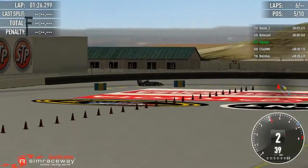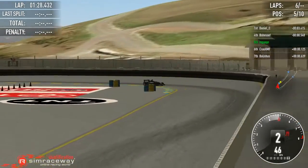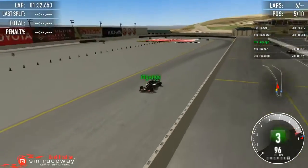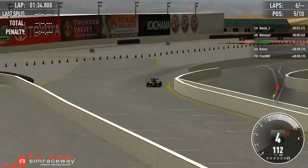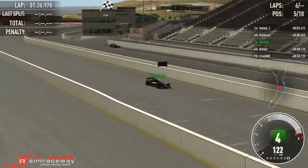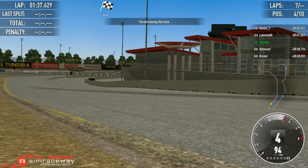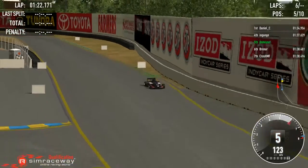As these sessions are about to come to a close, you've got Narek Key provisionally second. Still a bit of a change of places right at the very end there. Crash HMS crosses in P7, was previously 8th, so a jump of 1 there for Crash. You went off track. The lap won't count.